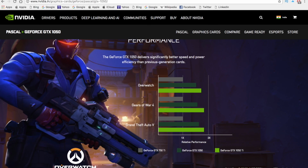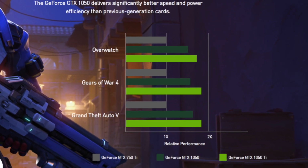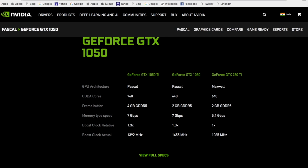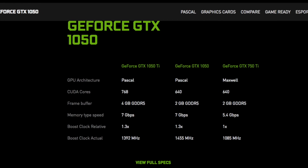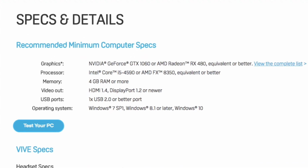Now I said it earlier that the 1050 Ti is a tad bit better than the 1050 in performance wise. Also they do have the same specs. One thing to note though, that neither of these GPUs is VR ready. That means you can't play VR games on any of these graphics cards. At least you need a 1060 for that.